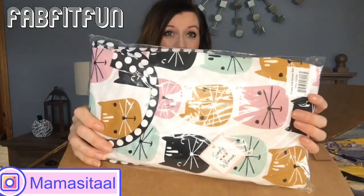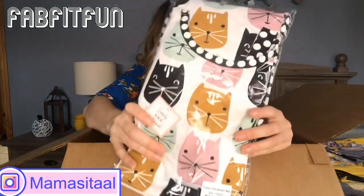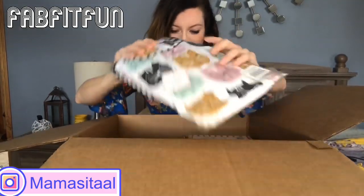It is a Simply Whimsical Crazy Cat apron set. How adorable is that? I mean, if you're not cooking with a cat apron, are you really even cooking? I mean, seriously. This is so adorable. It has little cats all over it. And my Lola's gonna love it. I love it so much. That was one of the add-ons.